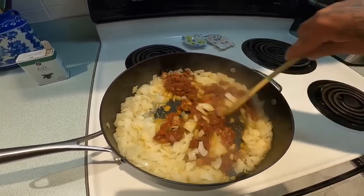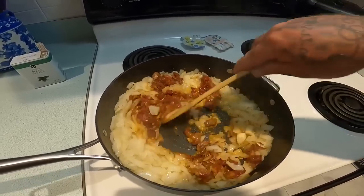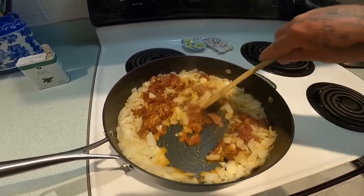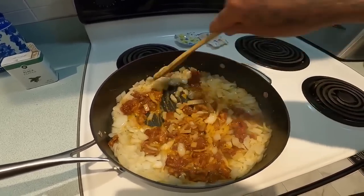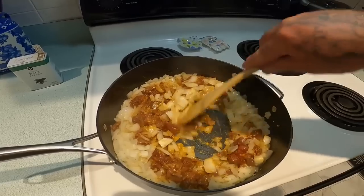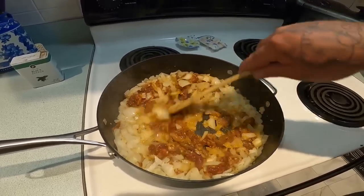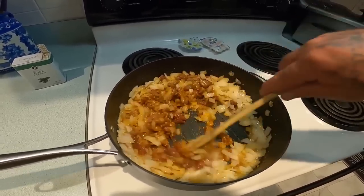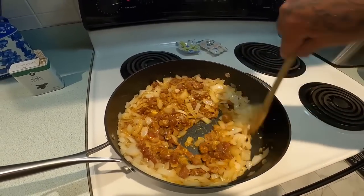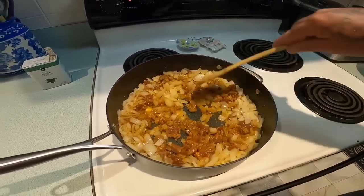And while you're doing this, we'll incorporate all the seasonings that we put in. You see everything starting to meld together now. Starting to change color. Oh yeah. It's all mixed up. Yeah, it's looking awesome.